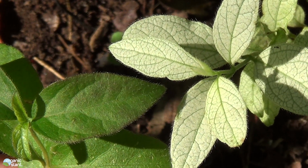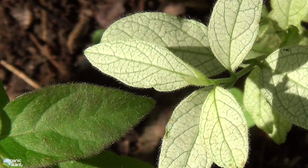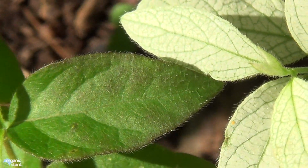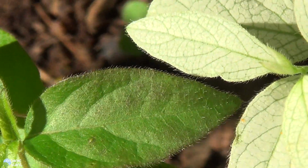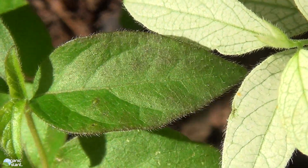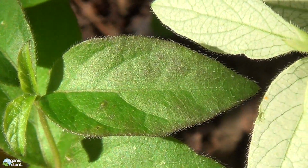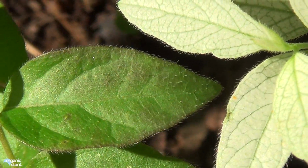So now this is a mutation that has lost its green pigment, the chlorophyll, that produces the energy for the plants to grow and live in conjunction with the sun.